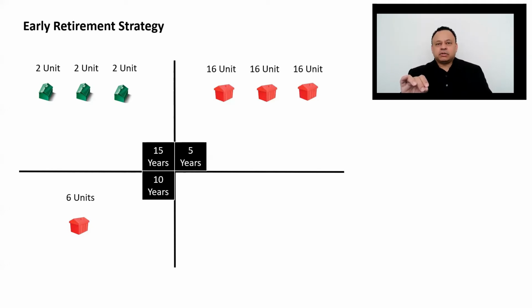But how do you get those buildings? Well, that's where the private money comes in, the VTB comes in, and a joint venture partner comes in. That's required in order to help you buy those buildings. So they buy it as the passive investor. You take on the role as the active investor, and you split the profit. And that's how you get to retirement a lot sooner.